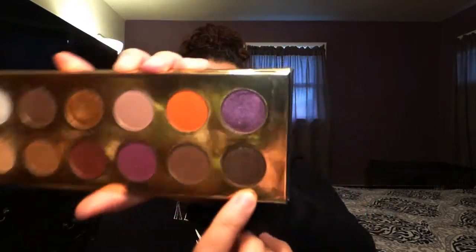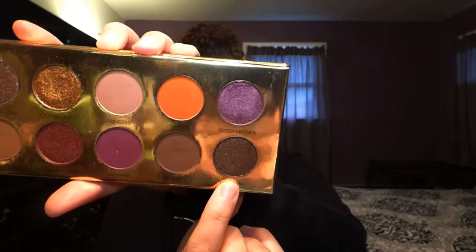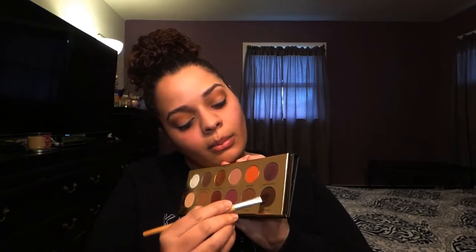Now I'm going to go straight into this shade right here. This is Dethrone. Oh, I'm in love with that color. And I'm going to take this, I'm guessing EcoTools brush, and just go right in there. Pack that color and start shading my lid.